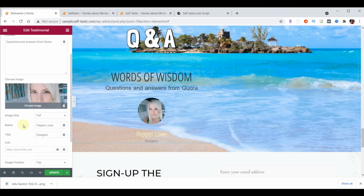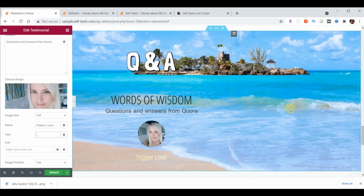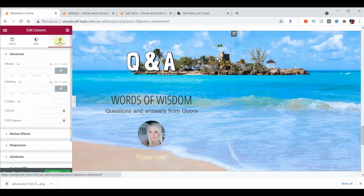And we'll go back where it has title, designer. We're not going to put that at all. We'll just take that out. Now on the right-hand side, we're going to choose that column, and we're going to tell the vertical alignment to be at the bottom. That way when the picture slides in, it'll be sliding in at the bottom. And then we're going into advanced. And even though these look like they have no value at all, I'm going to open those up and make sure they all say 0.